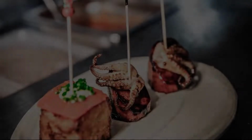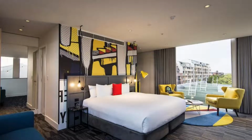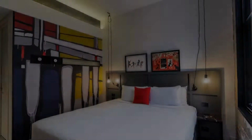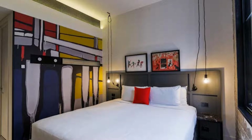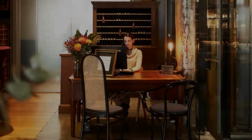And now you are watching a 5-star hotel. The location of the hotel is attractive and guests love walking around the neighborhood. There are 8 types of rooms available on booking.com. You can book online and enjoy it.